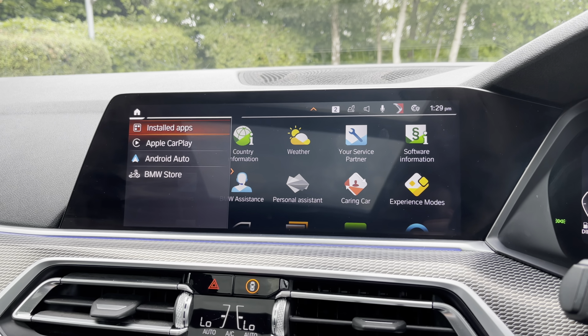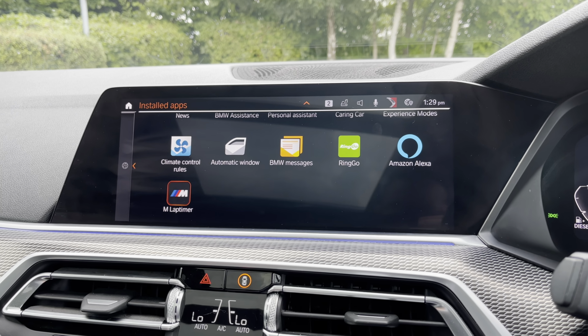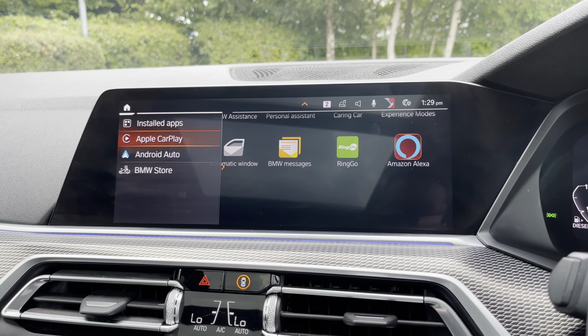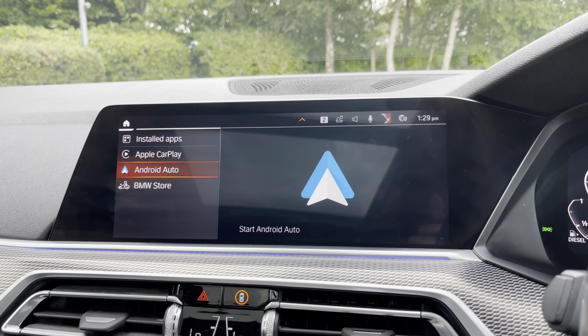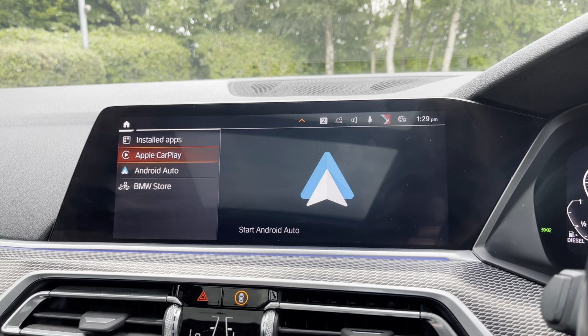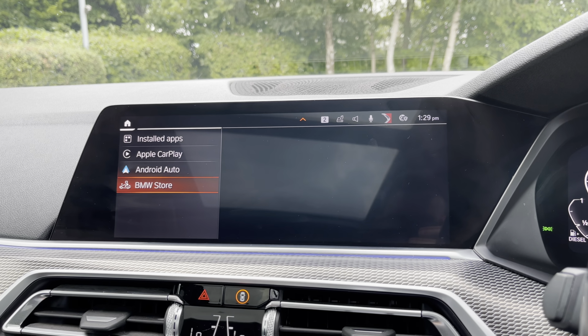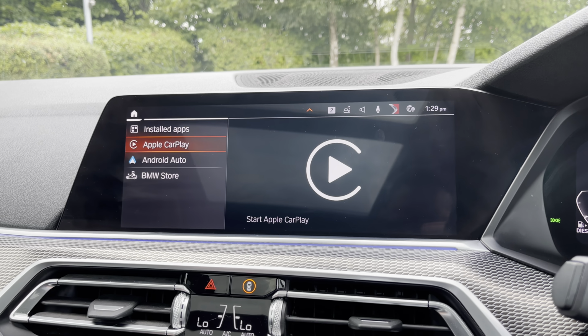As you can see, this car does come with Apple CarPlay and Android Auto, as well as plenty of installed applications, including Amazon Alexa. The Apple CarPlay and Android Auto feature allow you to easily connect your smartphone device to the car's display, giving a more familiar look. And it allows you to access many of your phone's applications, music streaming services, as well as those hands-free phone calls.